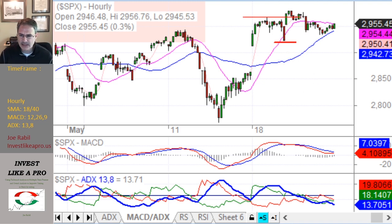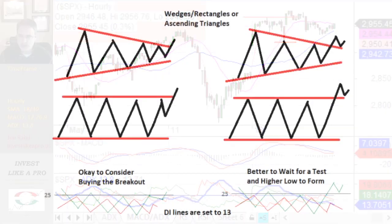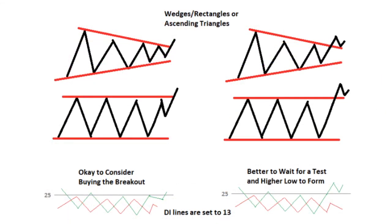I want to take a second and show you what I think is real important criteria. I've sort of been beating around the bush on this. I've given you some insight through videos. If you go back through old videos, I mentioned the ADX, I mentioned the DI lines, but I've been waiting for something important to develop on the S&P.